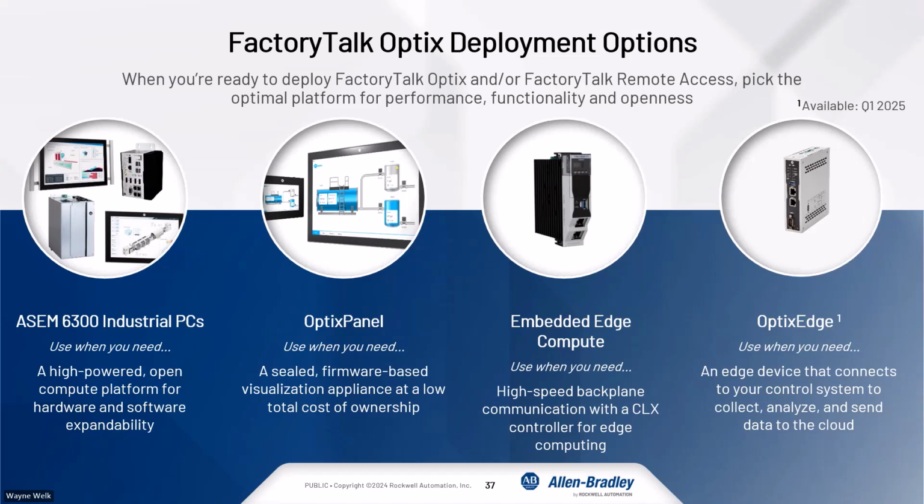And back on Optix, we've been pushing Optix a lot lately. Actually this year we've had a couple of very highly attended training sessions on Optix. One thing that makes us excited about this product is there are a lot of deployment options for it. At Automation Fair this year, you're going to see Optix loaded on Allen-Bradley 6300 PCs. They're the purpose-built Optix panels, which are HMIs that already have the Optix runtimes installed. There's also an edge computer: when you need that real backplane speed, we have a fairly inexpensive compute module that will sit in the chassis and be able to run Optix.